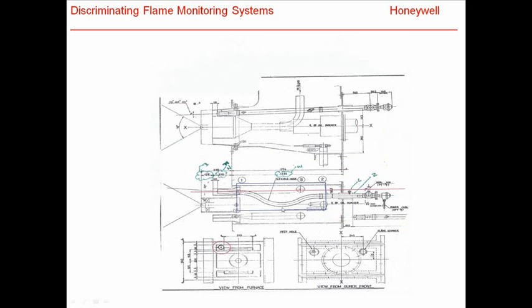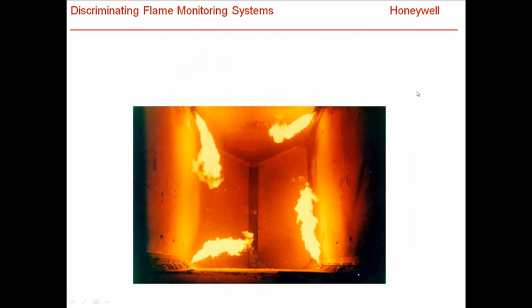We also support the installations and help customers in setting it up. So here is an example of a tangentially fired boiler where something like this would not be the right thing to do because it's got too much sag in it, and we will then look at a better way of doing it. Locations for the scanners are shown here. We'll take the drawings and we'll show you where to mount the scanners, and the horizontal inclination and vertical inclination will all be included in the information that we will be providing.